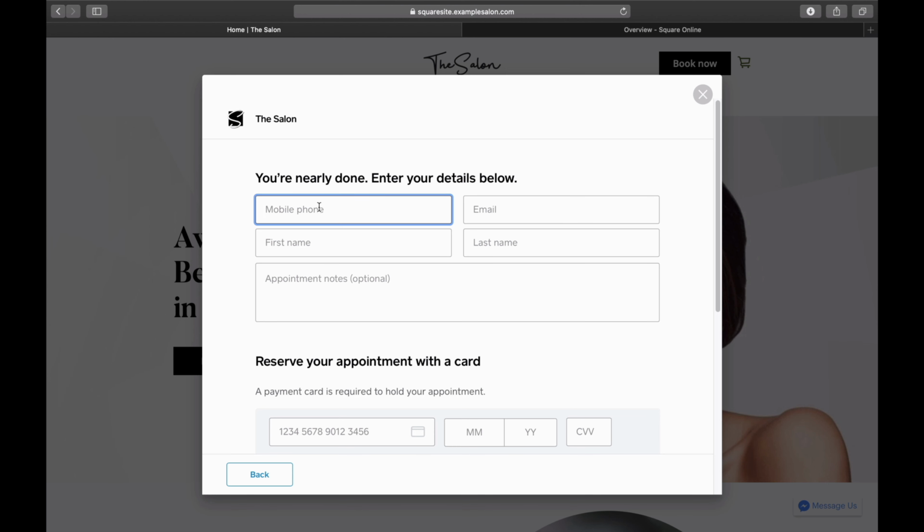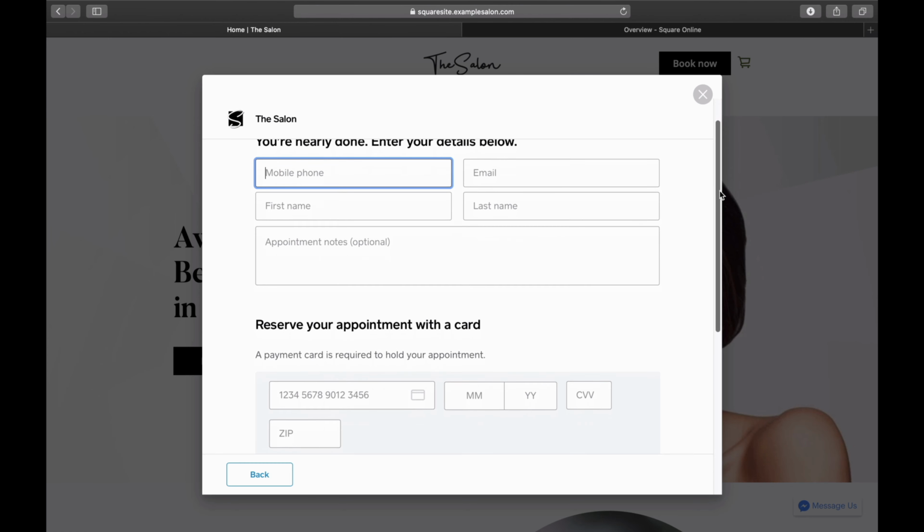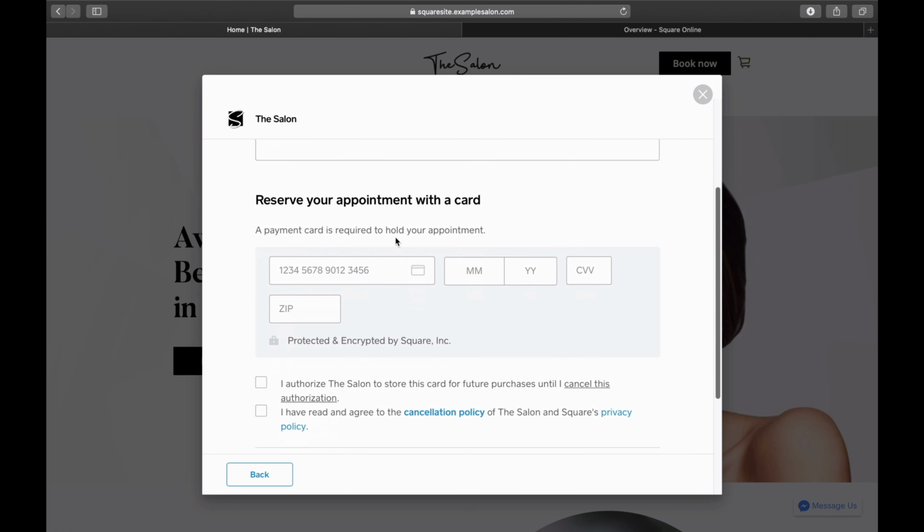So by default, you can just have people book. You can show your booking policies and so on. What I have added here is actually a room to enter credit card details. Naturally, Square Appointments also integrates with the Square payment processor. So you can have people add in credit card details as a no-show protection, and you can configure an amount on the back end for what that no-show fee should be.